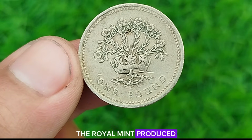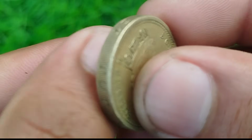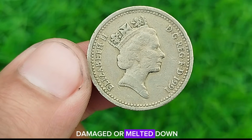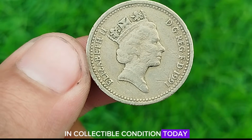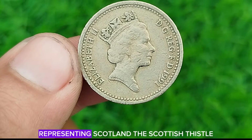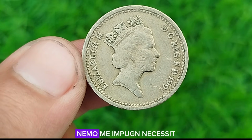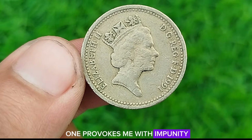The Royal Mint produced millions of these coins, making them widely circulated. However, over time, many have been lost, damaged, or melted down, which gradually affects their availability in collectible condition today. The 1991 £1 coin features a distinctive design representing Scotland, the Scottish thistle crowned and surrounded by the inscription Nemo me impune lacessit, which translates to "No one provokes me with impunity."